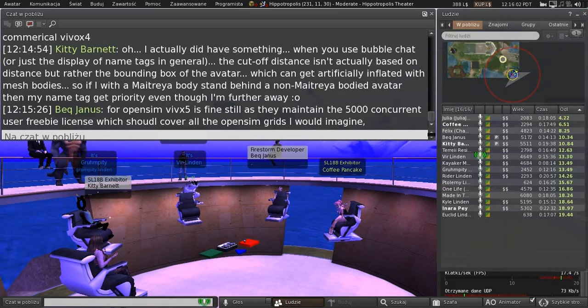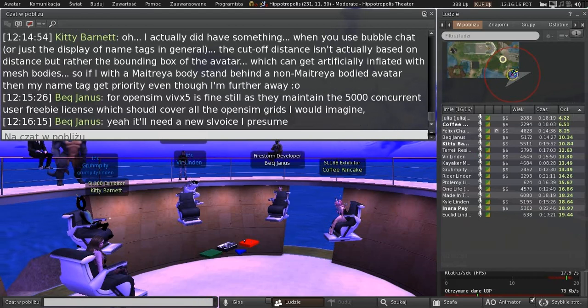Changing to Vivox version 5 would require some client changes too, wouldn't it? I don't think it's just a drop-in replacement where you could keep using the same viewer code. Yeah. That part would also be not ideal.